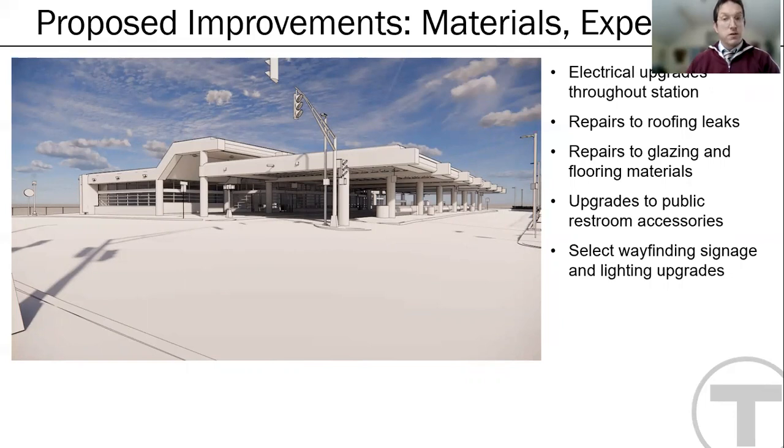Concrete repairs are assumed to be surface repairs and not structural in nature. The station has an addressable fire alarm control panel already. New circuits will be run where required. A new graphic annunciator panel will be provided at the emergency responder location. The following video shows a visualization of station improvements.